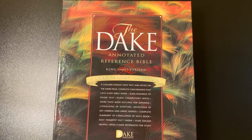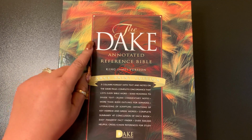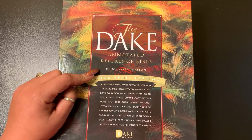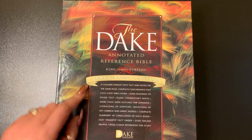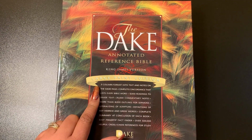Again, this is the Dake Annotated Reference Bible, King James Version, Large Print Edition. And these are the features that this Bible comes with. When I show y'all this, oh my God. This Bible right here, let me tell you. Whew, my God. It can be a little overwhelming, but this is a study Bible of all study Bibles. It is not new, but it is new to me. Amen. So let me just go over these features really quickly.